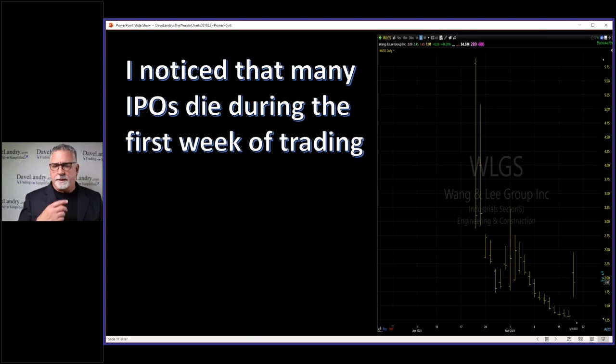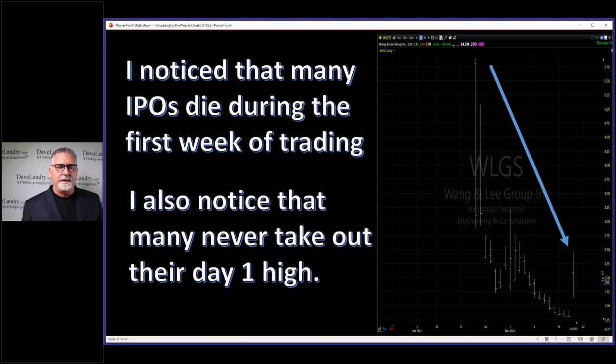I just sorted IPOs tonight by volume, and this happened to be the first one that came up. And I'm like, perfect, exactly what I'm pointing out. Notice that this thing came public and just pretty much died out. The other thing I noticed is that many never take out the day one high, okay? So they'll make a high on day one, and that high is never exceeded.